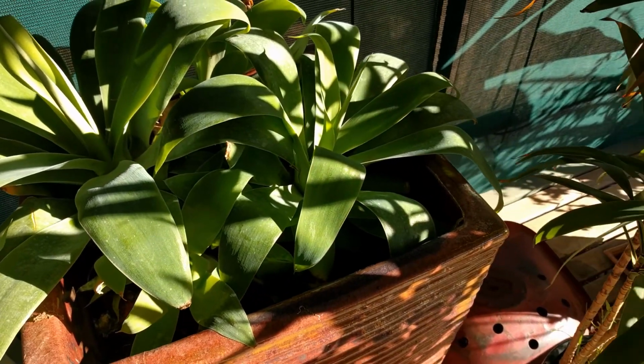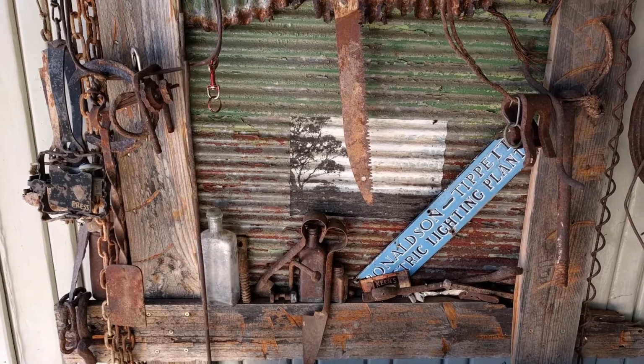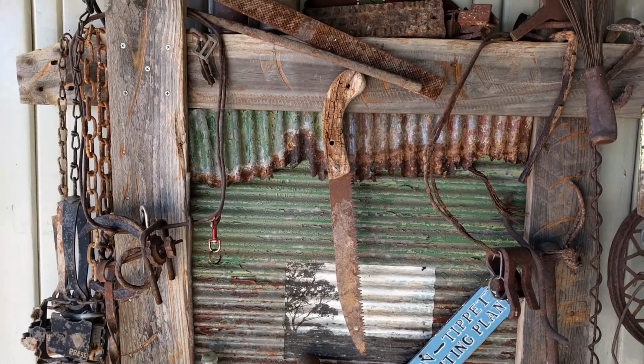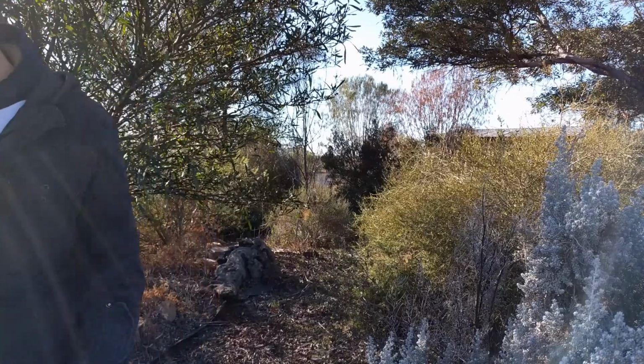The garden is inspiring and there's always something new and different to see. We don't come out as often as we'd like to, but when we do, for the weekend or even a day trip, we just love it. There's so much more I'd like to show you at Ned's. I guess I'll just have to come back and film the rest.